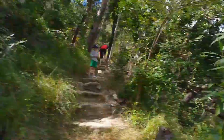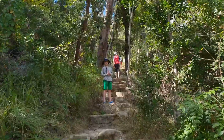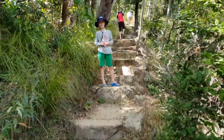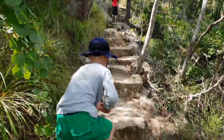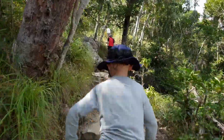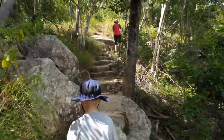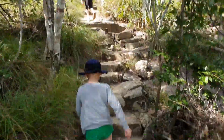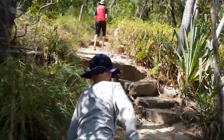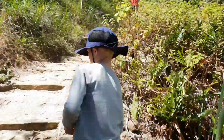I'm going to keep going. There's Jane waiting for me up there. Another decent little view down there. And you're doing another vlog, aren't you? Yes. So do you want to lead the way? Okay. We're following Jaden up. Oh, Ethan's in the lead a little bit. Bit of dodgy steps here.